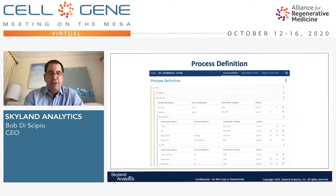The data in PIMS is organized and configured around the process map or the process definition, and typically this is set up by those experts that are familiar with the manufacturing process, and it's set up using a point-and-click interface without any IT help required. It provides the process context and all of the parameter details for the subsequent creation of data entry forms or the digital retrieval forms that I'll show you in a moment.